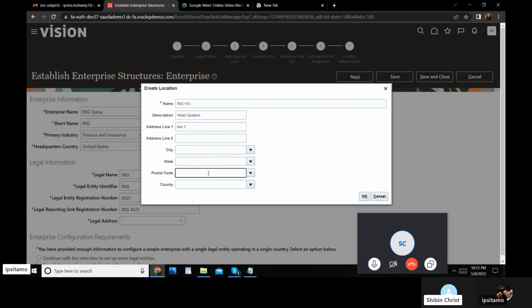I'm not sure what details are available in the system, I will search for one. Give me a minute. Yeah, I gave Columbus, my postal place. Perfect, we got it. Did you notice that all the other things automatically got populated? So this is called a lookup. Using the postal code, all the details have been looked up.